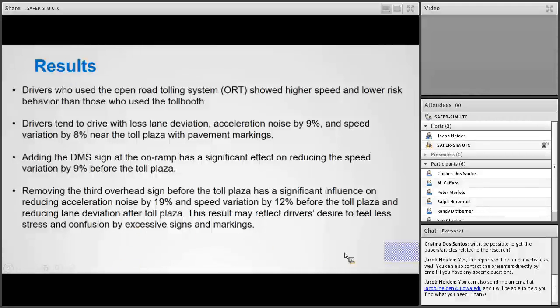Of course, this is a no-brainer. The main conclusion is that we would love to have open tolling, without structures. We are moving toward it, and there are a lot of plazas now in Florida where we don't have any. Once you reach a market penetration above 90%, you really need to remove the structure. This is the best, and this is clear in our results.